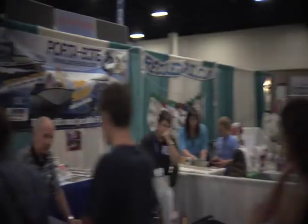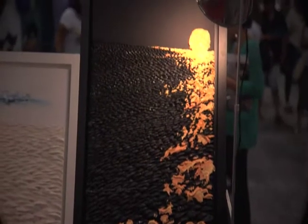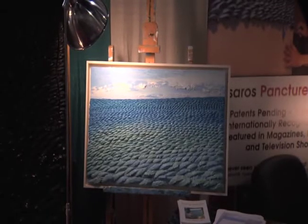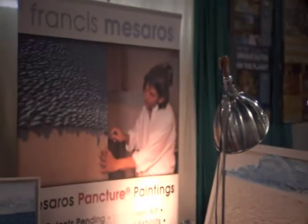In addition to the fancy boats, the boat show offers a wonderful array of art, exciting new products, and vendors that coincide with the boating lifestyle. At the Fort Lauderdale International Boat Show, there's an amazing array of vendors from mild to wild, and I stumbled upon this booth. I just met Francis Massaros.